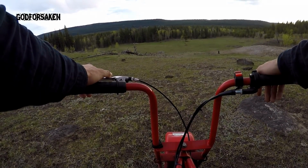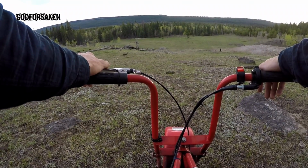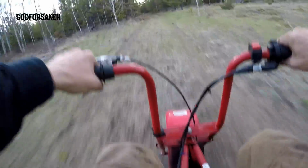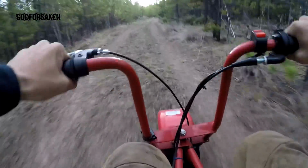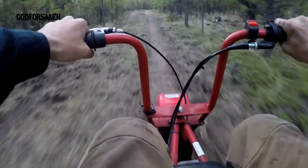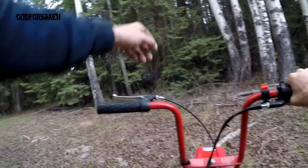Well, that was something a bit different. I really wasn't expecting to find that today, but heading out for a quick evening ride, you never know what you might come across. Holy, that was rough. I'm glad I'm carrying speed, because I would not have got through that otherwise. Oh, these trees. That's some dense bush right there.